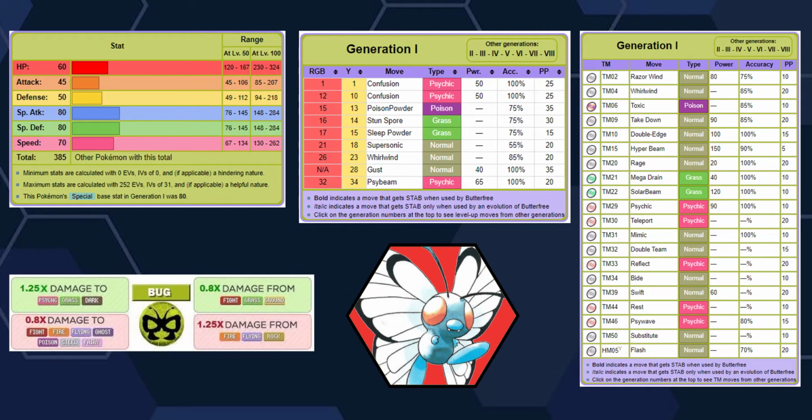Butterfree also doesn't learn any bug type attacks this generation, not counting String Shot since it doesn't damage, and in fact almost all the bug Pokemon in Generation 1 don't learn any bug type attacks except Beedrill, who gets 2, Twin Needle and Pin Missile. Heck, even freaking Jolteon gets access to Pin Missile. What the heck, Game Freak?